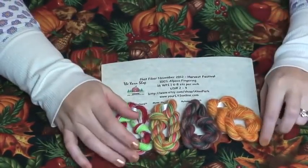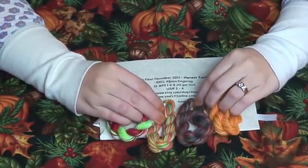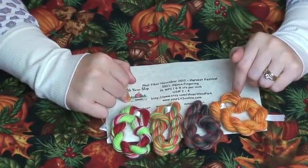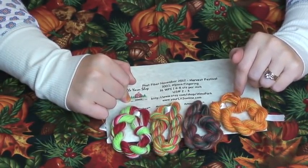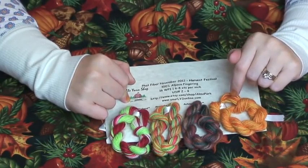What Rose sent in this month: Apple Orchard, Mums the Word, Autumn Leaves, and Pumpkin Pie. Ooh, I love all of them.